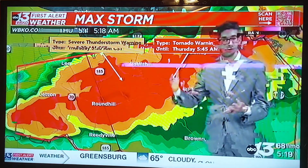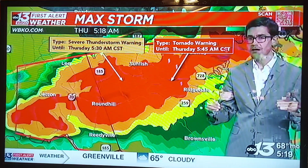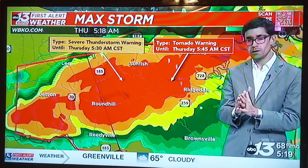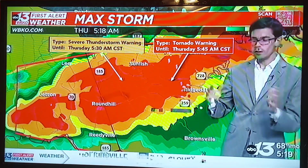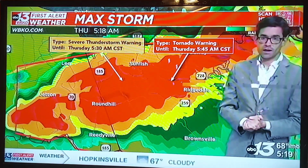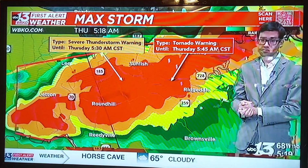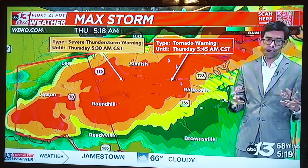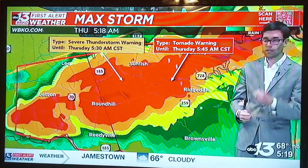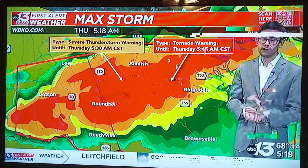What's your safe zone? It's a basement, if you have one. If you don't, the lowest level of your house. Many walls between you and the outside as possible. Don't want to seek shelter near an outside wall, and certainly don't want to be near a window. A laundry room's a place to be, or a closet, or perhaps a bathroom. Bathrooms are anchored down with all the piping, so that makes it actually a very safe place to be in the event of a tornado.